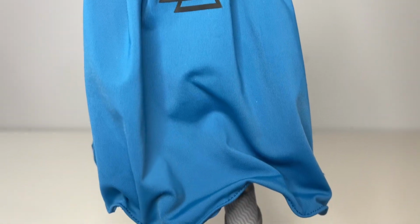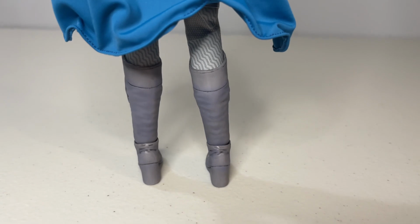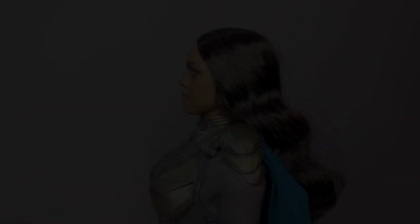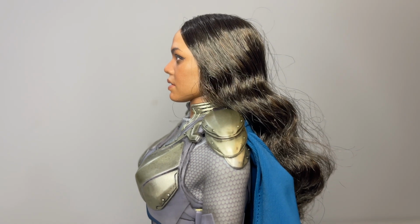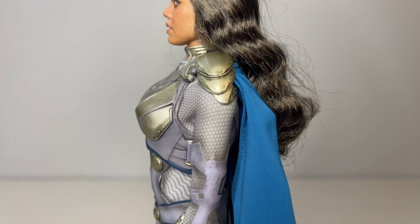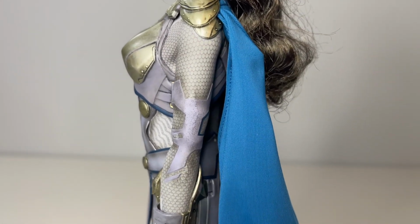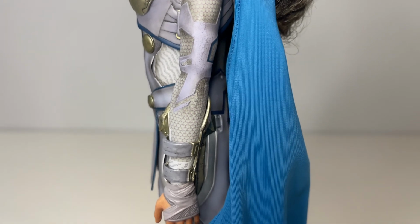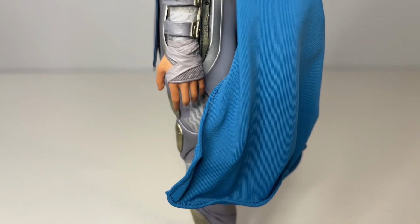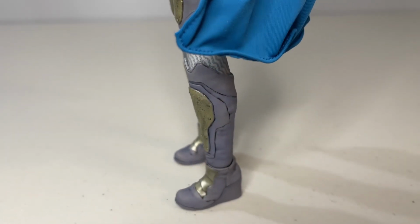Her cape is also very light and it's wired, which I like. Only issue is the fabric might be just a little bit too light, and what I mean by that is if you look at the Doctor Strange cloaks, for example, there's a little weight to them that helps the material drape naturally. On this figure here, if you don't get the wires positioned correctly, the cape can look a little unnatural. But again, the overall feel I get with this is it just requires a little patience to get it to look right. But overall, I love the armor. I think they did a good job recreating it.